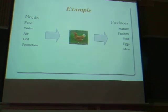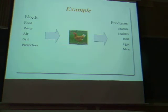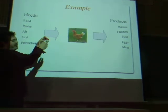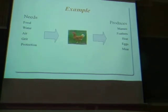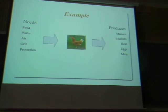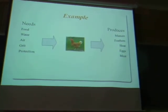Meat for food. So if you were to start doing a series of these, and you said, I put this together for a chicken, and then you start looking at other elements, something like carragana. What does carragana need? Soil, water. Soil, water, that's right.